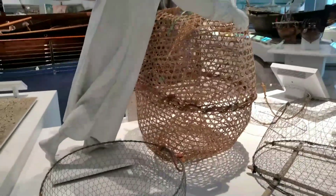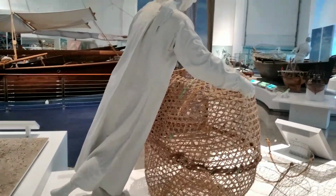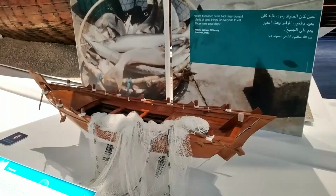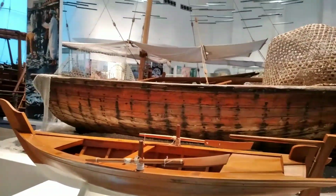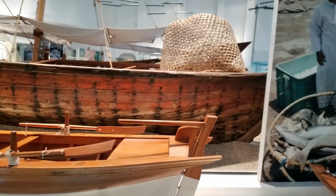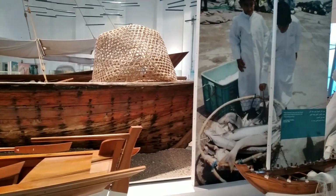So these are basically fishing nets. Before, they used these to catch fishes and other stuff. And this right here is a big ship, a big one, a big boat. It's really big.